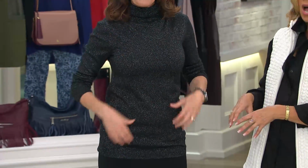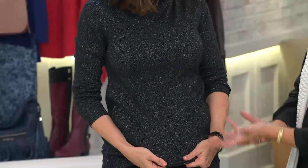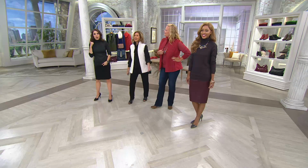Yes, this is a huge trend right now. Let me straighten myself up a little bit. You're going to see more and more of the shine of Lurex. It's soft, though. So soft. Sometimes Lurex can be itchy. The colors are great. In fact, let's go over and look at all the colors closely.